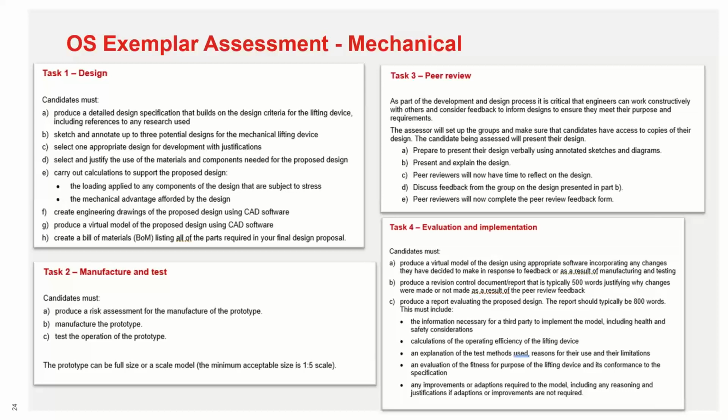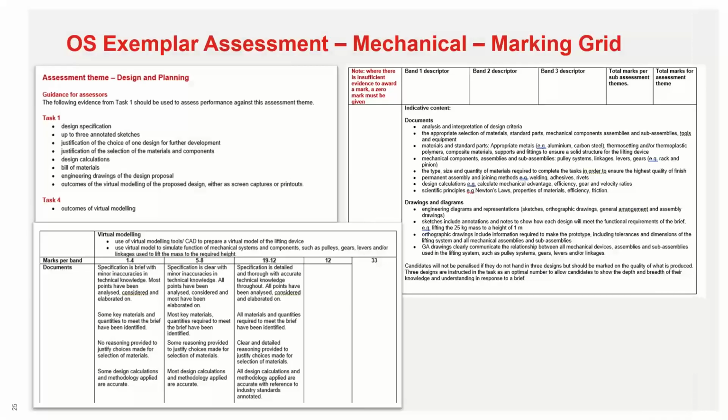As assessors, you will then be looking at these marking grids. The assessment theme all relates to these marking grids. So your assessment theme, for example, on the screen is shown for design and planning, and where it relates to that assessment theme. So that's in task 1 and task 4. We've then got the band 1 descriptors, band 2 and band 3 descriptors, and we've got the indicative content as well. So to make those band descriptors, these are the types of content that we would need to see for you as assessors to mark in more detail.